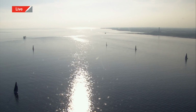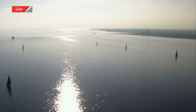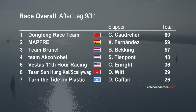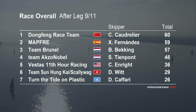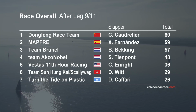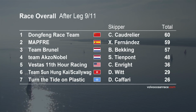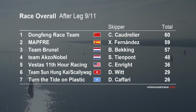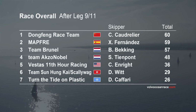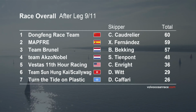Okay, well, as the boats head out into the Celtic Sea, chasing that sunset, well, the sunset finishes our first day of racing. Let's have a look at what is at stake with the overall points. This is how things stand at the moment. 60 points for Dongfeng Race Team, and then that slim lead of 1 point over Mapfre with Xabi Fernandez, with that target on the back of Dongfeng Race Team. Team Brunel, remember, with their incredible back-to-back double points victories, first in the Southern Ocean and then in the Transatlantic, have brought them back into contention, just 3 points behind Dongfeng Race Team, followed by AkzoNobel, Vestas 11th Hour Racing, Sun Hung Kai Scallywag, and indeed Turn the Tide on Plastic, who are out on the water still chasing their first win.